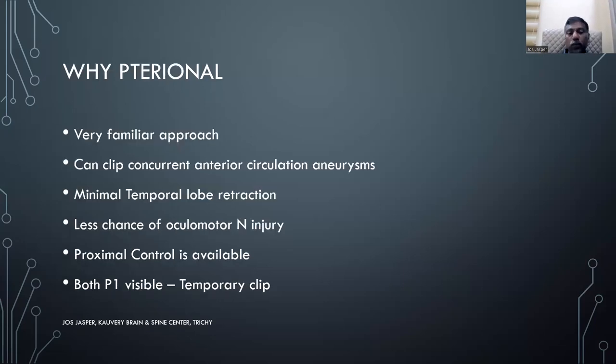Now, why do we surgeons prefer pterional? It is because, one, it is very familiar. In fact, even a simple postgraduate student doing a neurotrauma flap or a trauma surgery can combine a trauma surgery with pterional to get a hang of the procedure. So it's a very familiar approach. And you can clip an anterior circulation aneurysm also on the way to your basilar aneurysm. Temporal lobe retraction is very minimal. Chance of oculomotor nerve injury is very minimal. Proximal control is easily available in a pterional approach.